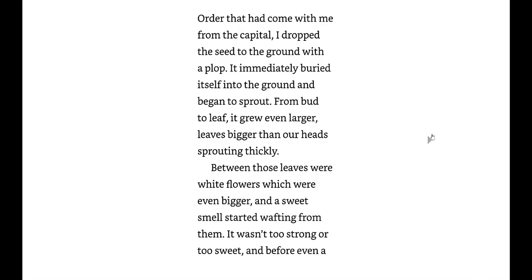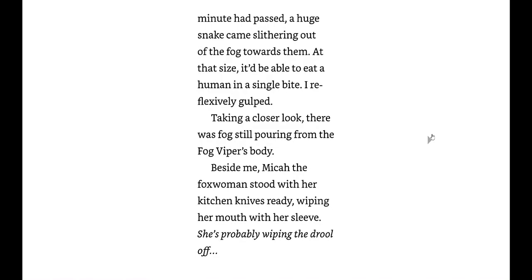It wasn't too strong or too sweet, and before even a minute had passed, a huge snake came slithering out of the fog toward them. At that size, I would be able to eat a human in a single bite. I reflexively gulped. Taking a closer look, there was fog still pouring from the fog viper's body. Beside me, Micah the foxwoman stood with her kitchen knives ready, wiping her mouth with her sleeve. She was probably wiping the drool off.